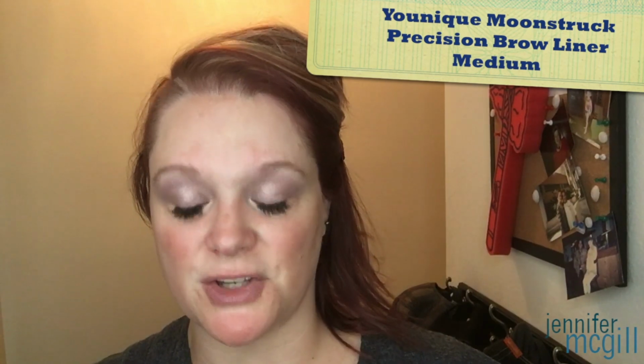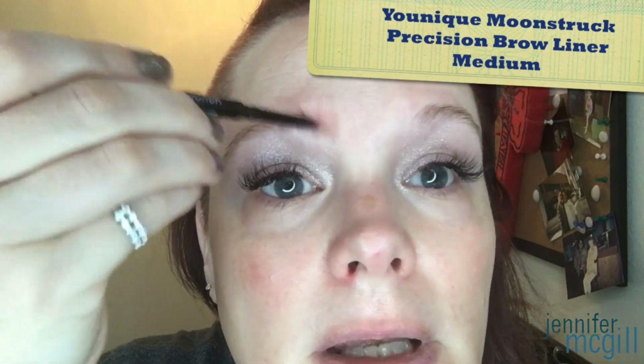First and foremost, we need to look at the Younique precision brow liner, medium. I really, really like to put brows on first because it helps frame anything that you're trying with your shadow. Get your brows in line first. I like the sturdiness of this brow color. I do like to layer my brow color. That helps it look more natural.